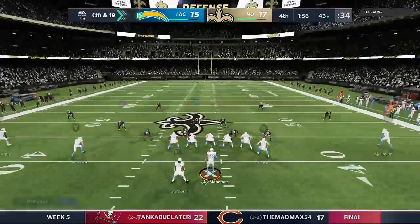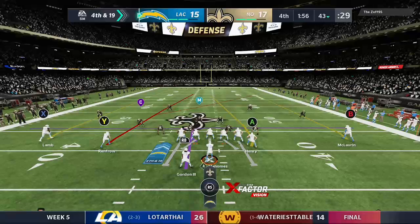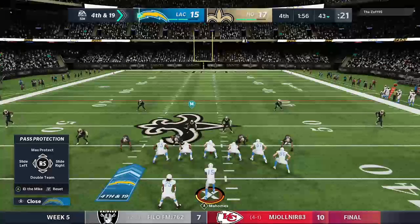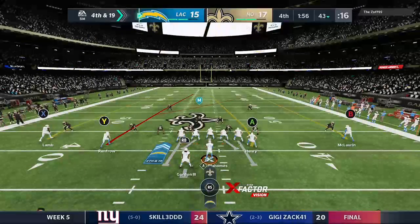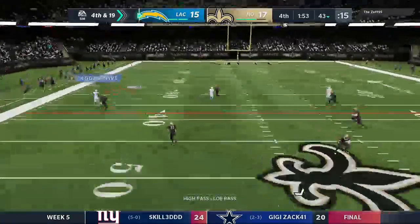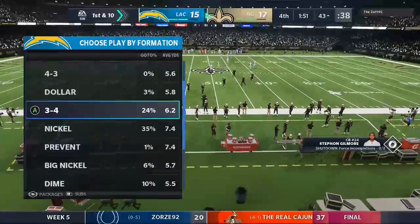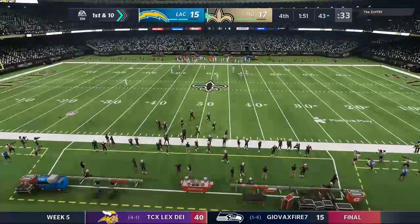One score down. Here we go. They're going to go for it here on fourth down. They'll go for it. It's Mahomes. And he bats it away. Falls down incomplete. They had to go for it with such little time remaining, and the Saints are going to get it back and in great shape.